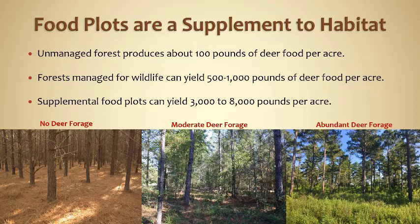So if your goal is wildlife habitat and it's not managed, it's probably only going to produce about 100 pounds of deer food per acre. And that's literally years of studies from around the southeast, where they go to a forest that's not being managed for wildlife habitat, identify the plants that deer eat, and literally clip them and weigh them and see what that forest is producing. And so in that case, only about 100 pounds, sometimes less, sometimes a little more.